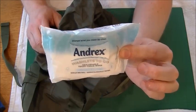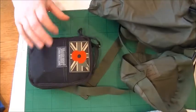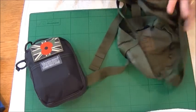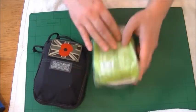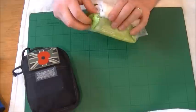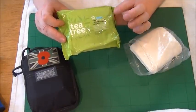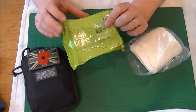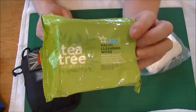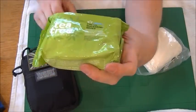We've got some toilet wipes for obvious reasons. One hygiene pouch. One pack of body wipes and a toilet roll. So all these, I've carried these for years, I swear by them. The only problem is they seem to be getting smaller in size. They used to be a lot bigger than this. Now they're labelling them as facial wipes. So unfortunately they are a lot smaller, so you need quite a few of them. Hence a brand new full pack is in there.